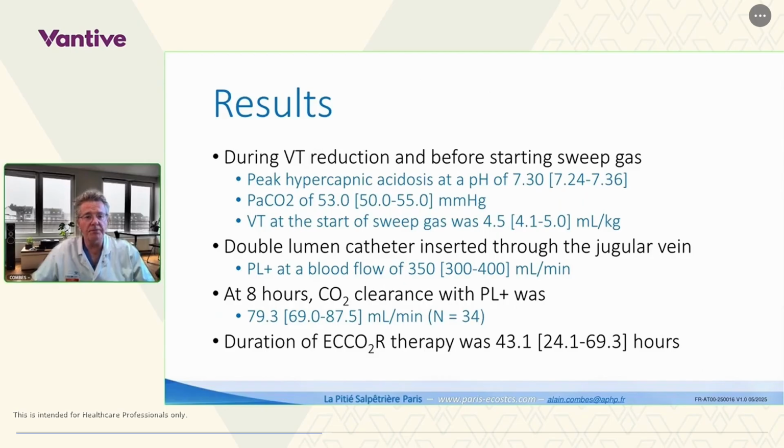So once again, we reduced the tidal volume from 6 to 4, and during that phase, the peak hypercapnic acidosis was at a pH of 7.3, and the PaCO2 reached 53 at the time of the initiation of ECCO2R. For most patients, that initiation of ECCO2R occurred when the tidal volume was between 4 and 5 ml per kilo predicted body weight. The venous access for the study was a double lumen catheter inserted through the jugular vein, and the blood flow on the circuit was on median at 350 ml per minute.